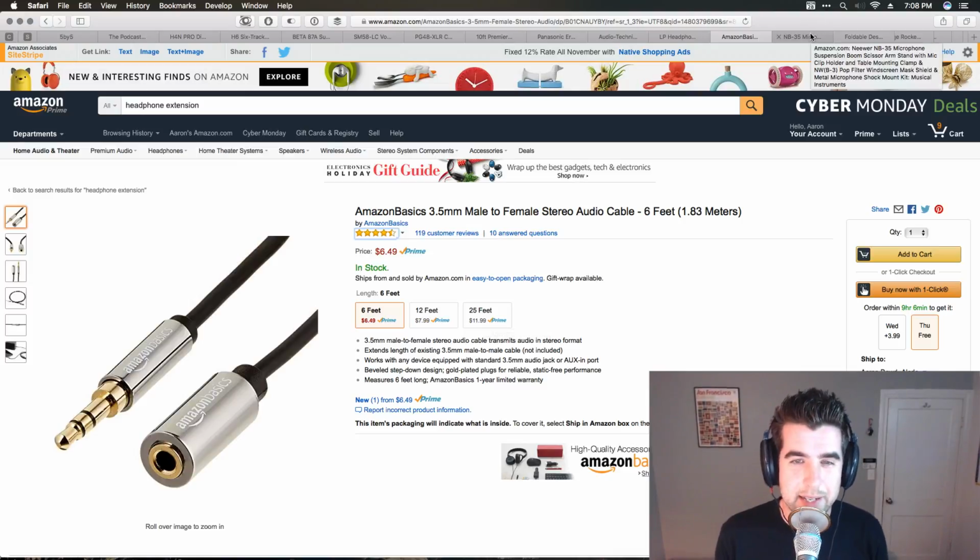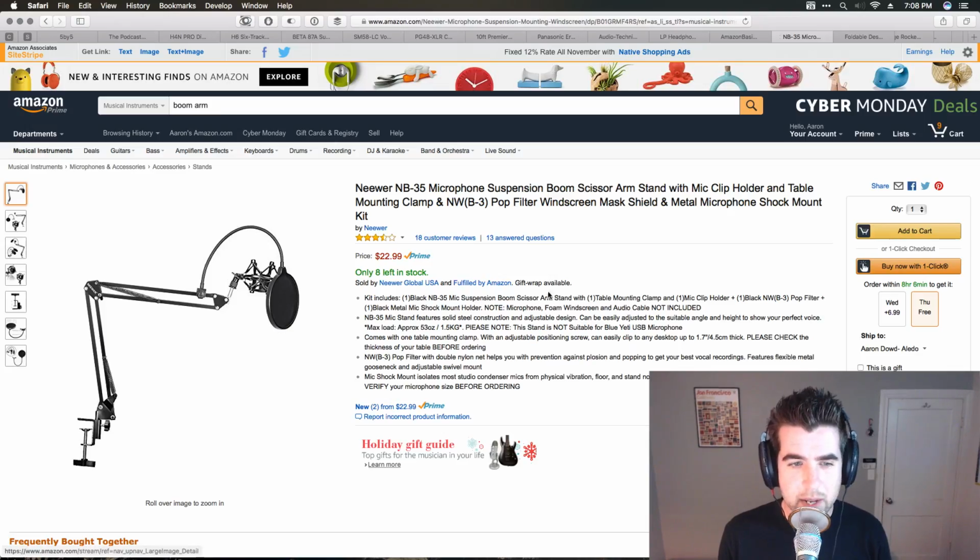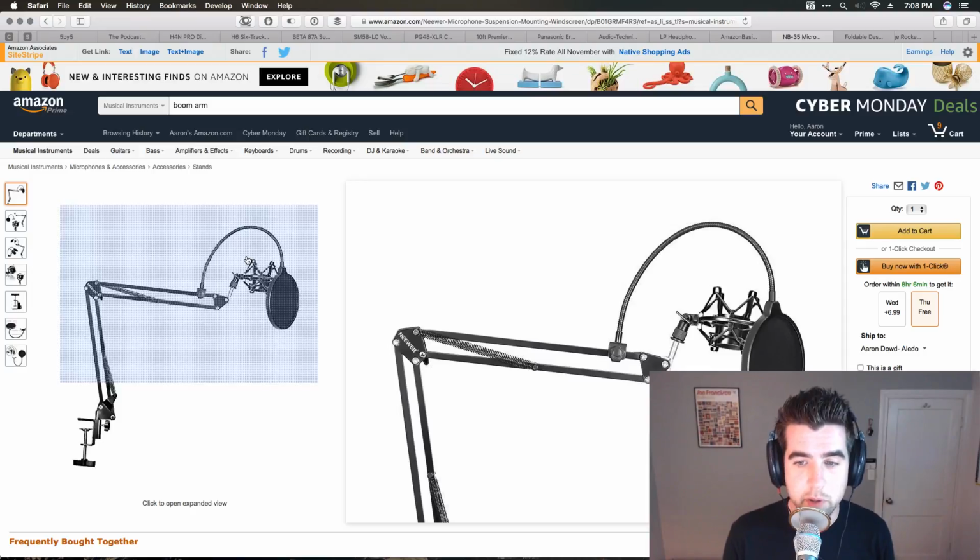And then you need some kind of stand. Now, I have a stand that's like this newer suspension boom arm, and it just clips to a little tabletop thing that I have on my desk. And I can position it. It's not super high quality, but it was like $15. And I tried to find this model and I couldn't. I don't think it's for sale on Amazon anymore. But here's a similar one.